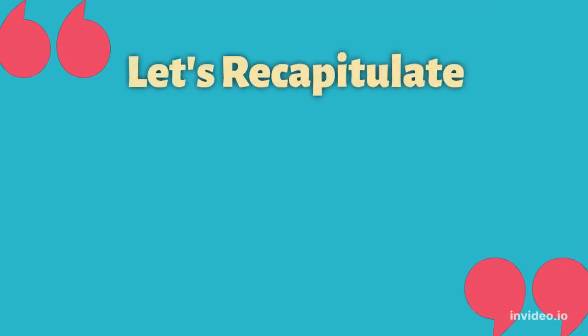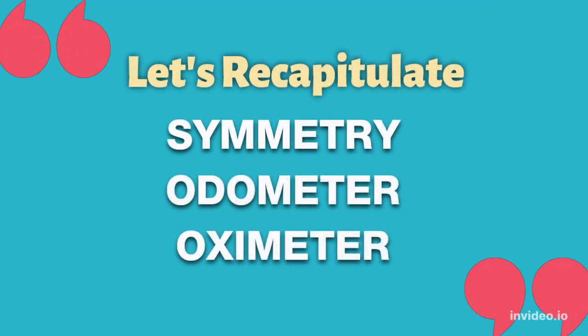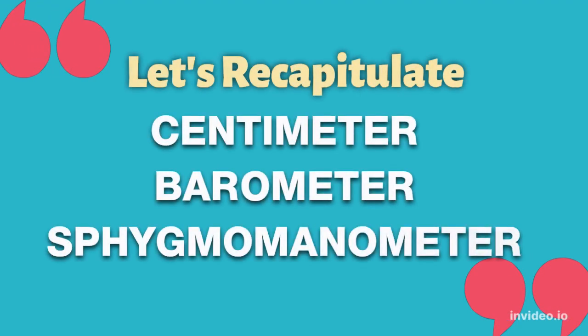Now let's recap. Symmetry, odometer, oximeter, centimeter, barometer, sphygmomanometer.